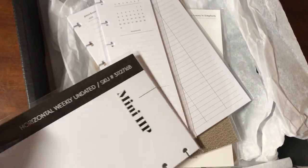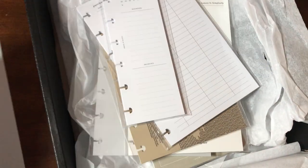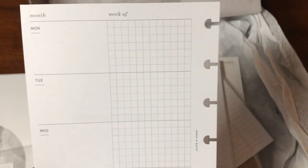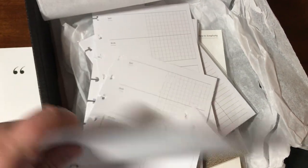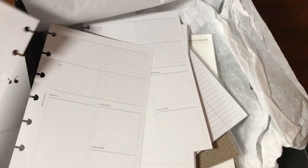So I guess I can just open these up just to kind of get an idea of what these look like. Let's see. So, ooh, this is so pretty. This is really good if you want to keep track of habits. I think it's very cute. There's just a lot of versatility in having these types of inserts. So there you go. And it just repeats.